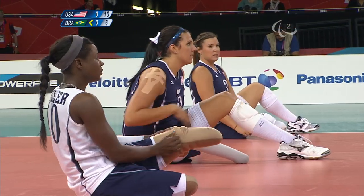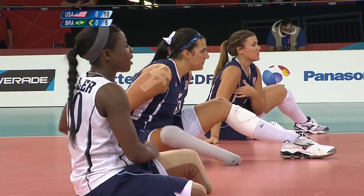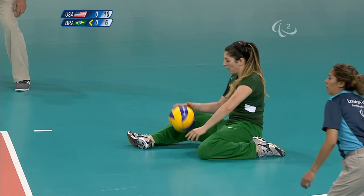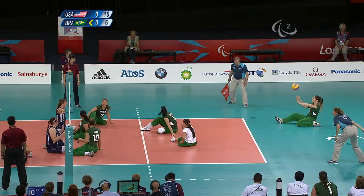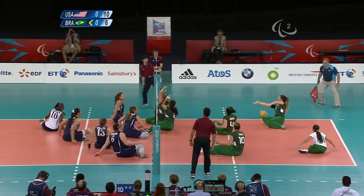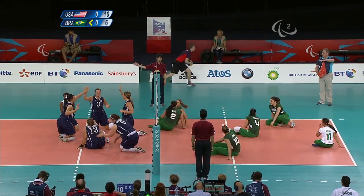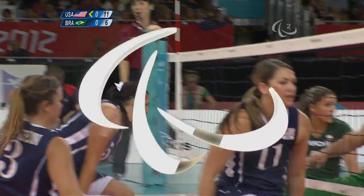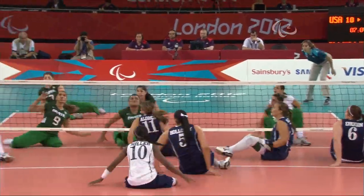If you're just joining us, this is day 5 of London 2012. We're playing at the South Arena 2 at the XL venue. This is a preliminary round match in the women's B competition. The United States, quite the cheerleaders they are.